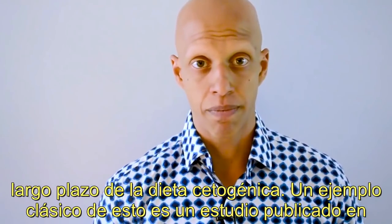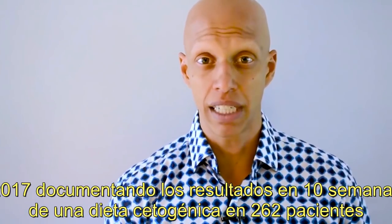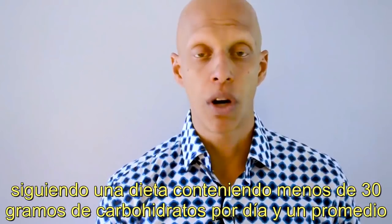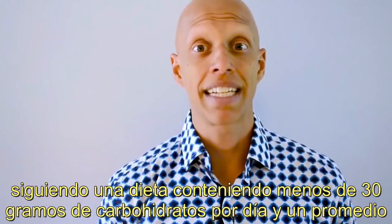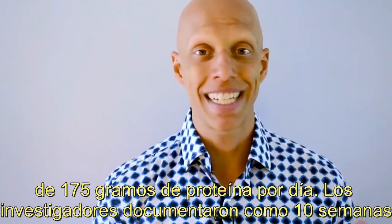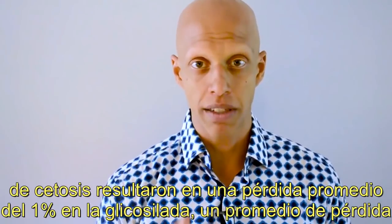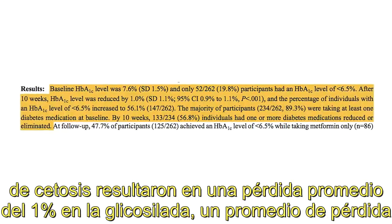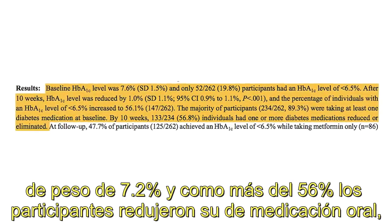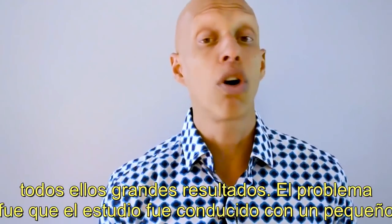A classic example of this is a paper that was published in 2017 documenting the results of 10 weeks of a ketogenic diet in 262 patients following a diet containing less than 30 grams of carbohydrate per day and an average of 175 grams of protein per day. Now, the researchers document how 10 weeks of ketosis resulted in an average A1C decrease of 1%, an average weight loss of 7.2%, and how more than 56% of participants reduced their need for oral medication. These are all great outcomes.